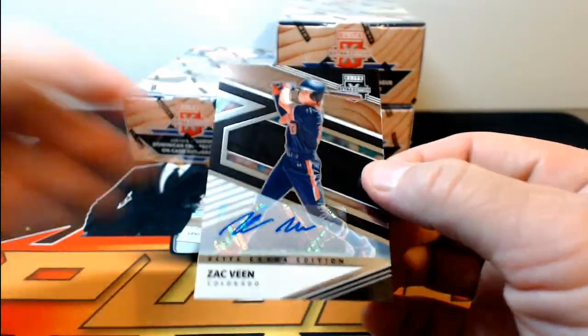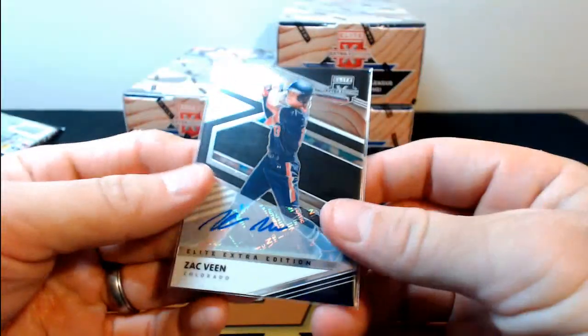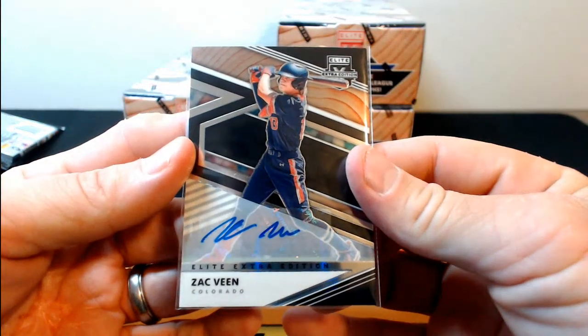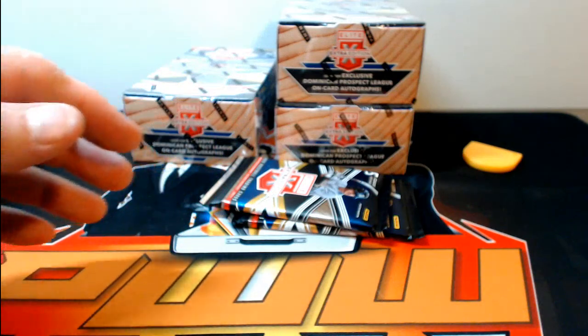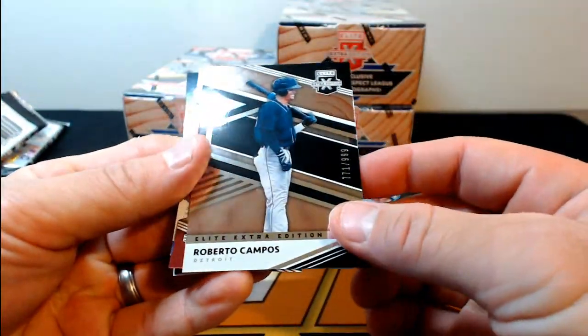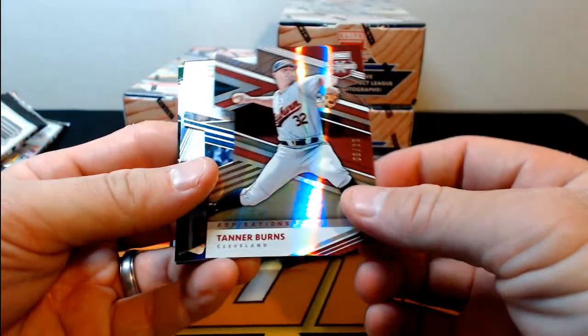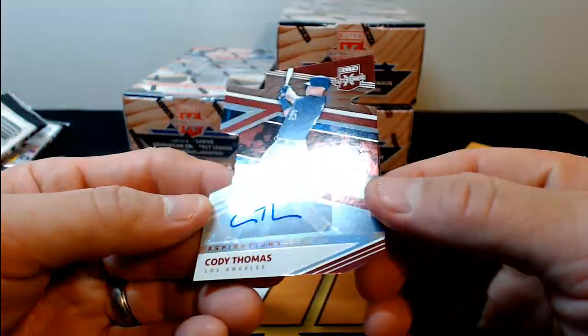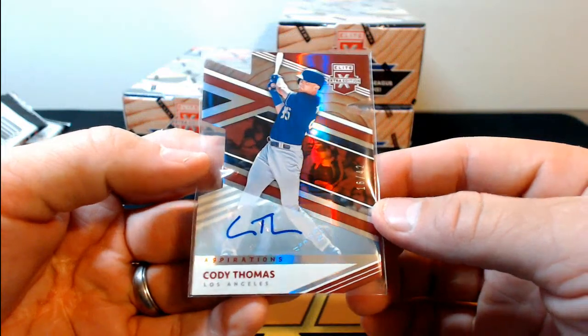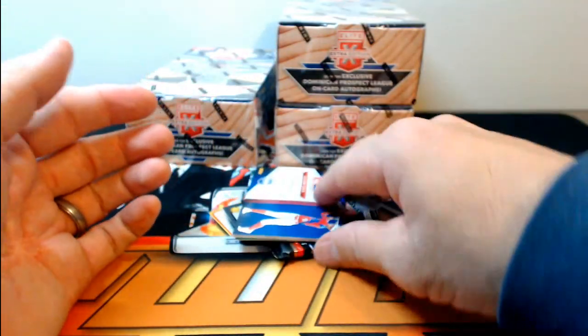And check this out, a Zach Veen autograph. Very nice hit for Colorado. Nice Zach Veen chrome. I like the chrome version of these. Colorado is Brian W. And a Levi Thomas, numbered 185 for San Diego. Roberto Campos, numbered 999. Tanner Burns, numbered 22, die cut for Cleveland. Cody Thomas, numbered 42, Los Angeles. And Los Angeles, I don't know if it's Dodgers or what.